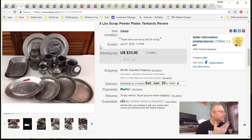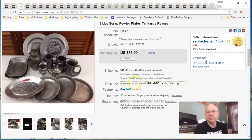And so I sold it all in one big lot for scrap, and I tried it 3 different times running at auction. I lowered the price each time, and finally this time I had it down to $19.99, and it actually got some bids. It got 12 bids. I paid about $3 probably for everything. The first time I listed it was November 27th, and it sold January 1st, and I got $33 plus shipping.